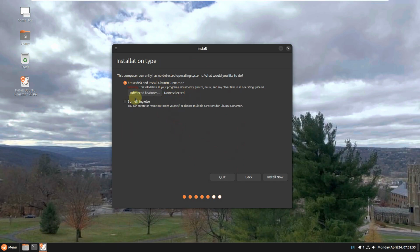So I'm going to choose erase disk and install Ubuntu, and click on install now. It's going to take 20 minutes maximum, or 5 to 10 minutes minimum, depending on your PC and the Linux distro. After the install, it's going to say finish and reboot. After rebooting, you should have your Linux distro completely installed on your hard disk.